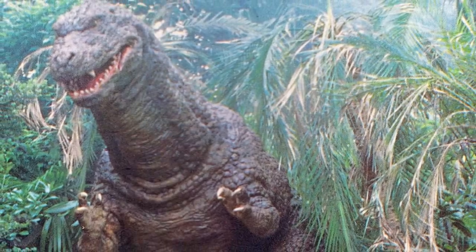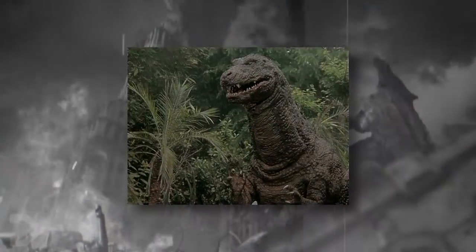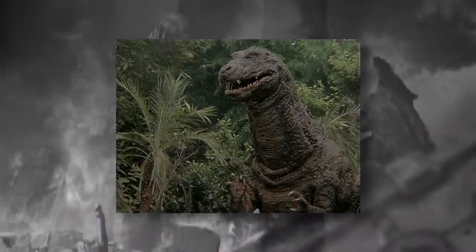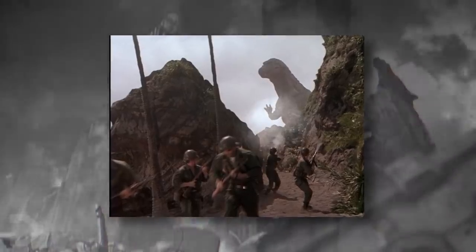Godzillasaurus. One interesting thing about the Heisei era was how the creators played with Godzilla's origins. In the 1991 Toho film, Godzilla vs. King Ghidorah, Godzilla originated from a dinosaur-like creature found on a forgotten island called Godzillasaurus. This creature was mighty, but not anything as monstrous as the G-Man we are used to seeing.